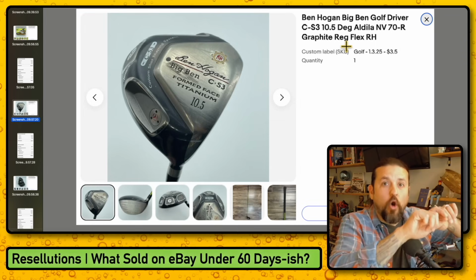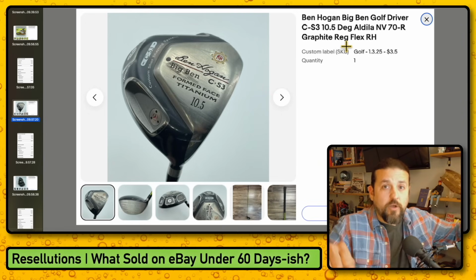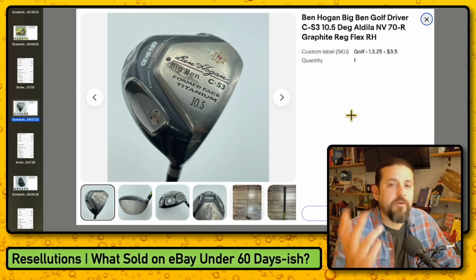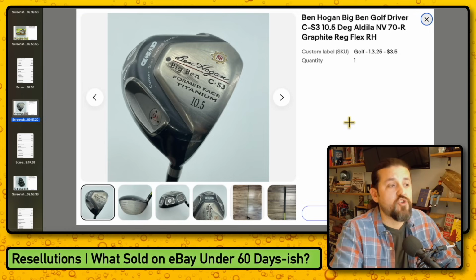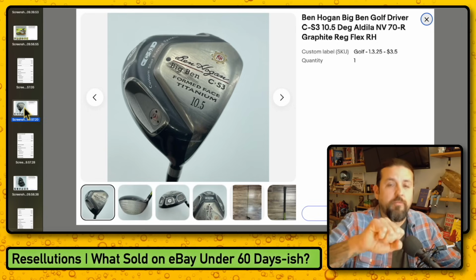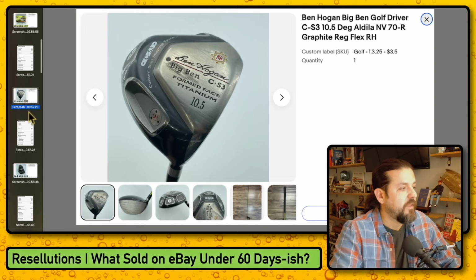So when it's chrome, like when the golf club looks like chrome, most of the time that's going to be steel, not iron, pardon me. It's going to be a steel shaft. And most people are not looking for a steel shaft. They want graphite because it's a lot lighter and it's easier for you to mess with the way that it bends when you're swinging the golf club.